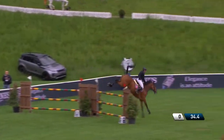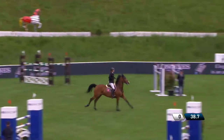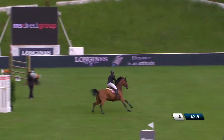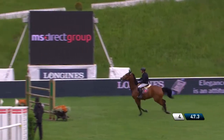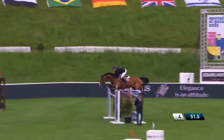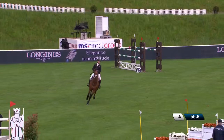She's gone right-handed to 7B. That's the taller of the options, and the shortest route as well. Down to the Oxer at eight. Still nothing to add. Four to add, I do apologize. The graphic was out of my sight for a second. So there is four to add for Barbara Schneider.